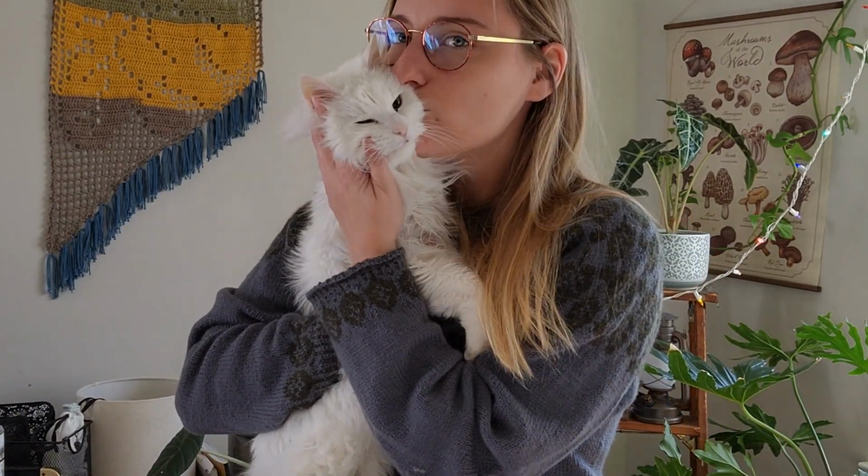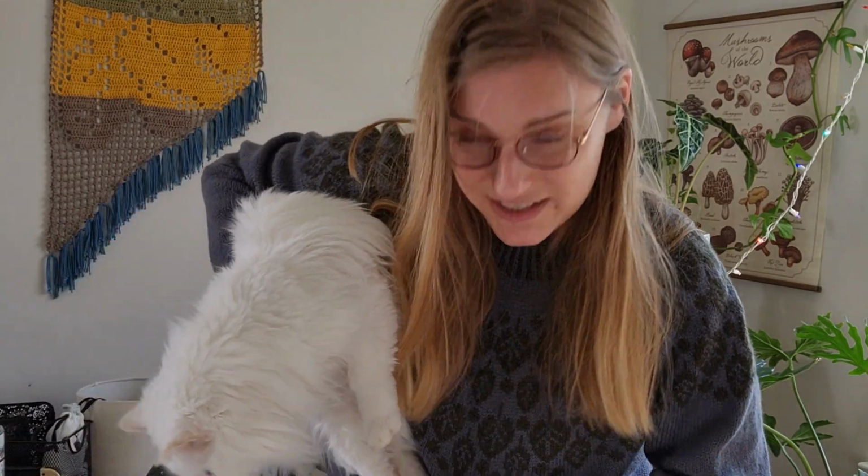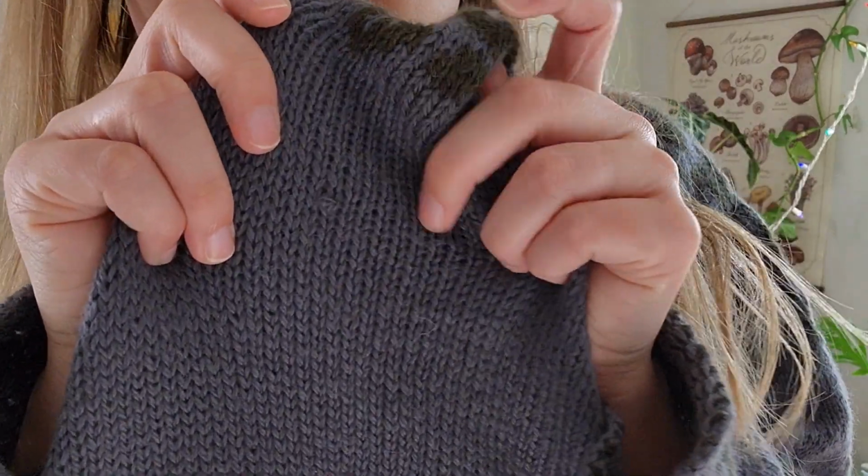That was very loud for my last little sound bite. Oh, okay. Oh, that's Tyler's sweater. Oh god, she scratched it. Oh no.